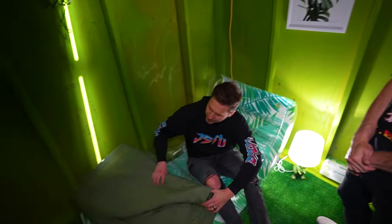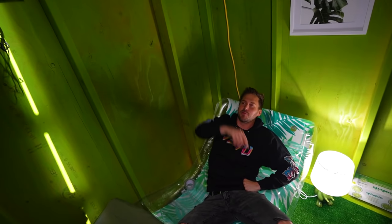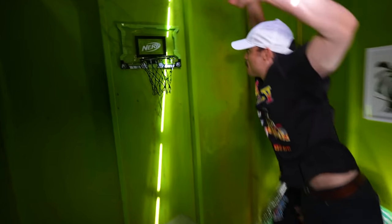Yeah, cool effect. Got the green blanket, a green Nerf gun basketball hoop. This is a Nerf gun hoop? A green Nerf gun hoop. We got a green Nerf basketball hoop right up there. You have a green ball? Yeah. Oh, yes! Dunk it, Billy!